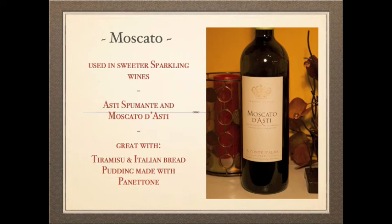Now, it's said that the way the sparkling wine came to be is that an Italian gentleman learned the champagne method of making sparkling wine in France, and so he applied that knowledge when he was experimenting with the Moscato grapes. Now, because the Asti wines are sparkling, these are great with any kind of desserts, chocolates for sure, but tiramisu, an Italian bread pudding made with panettone bread, just anything that has got a nice sweet characteristic to it. These wines pair great with it.